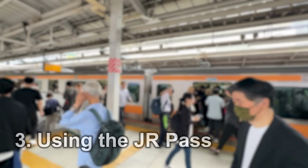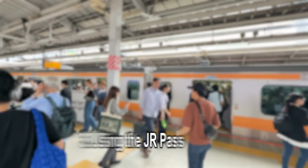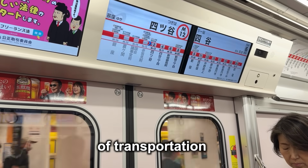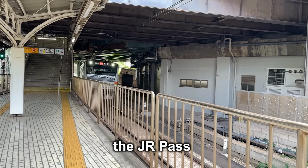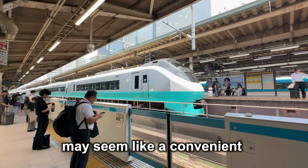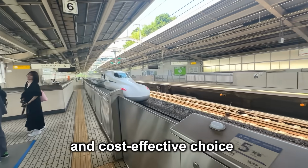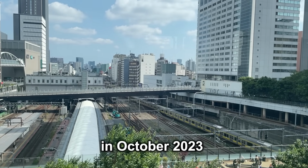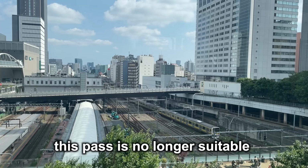Number 3. Using the JR Pass. When traveling in Japan, trains are an essential mode of transportation. At first glance, the JR Pass, which offers unlimited train travel for a fixed price, may seem like a convenient and cost-effective choice. However, following a significant price hike in October 2023, this pass is no longer suitable for every traveler.